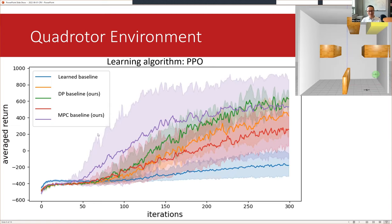Okay, so straight to the results here. Here we're considering a simulated environment with a quadrotor starting here, trying to fly aggressively up and around this obstacle up to the yellow region here.